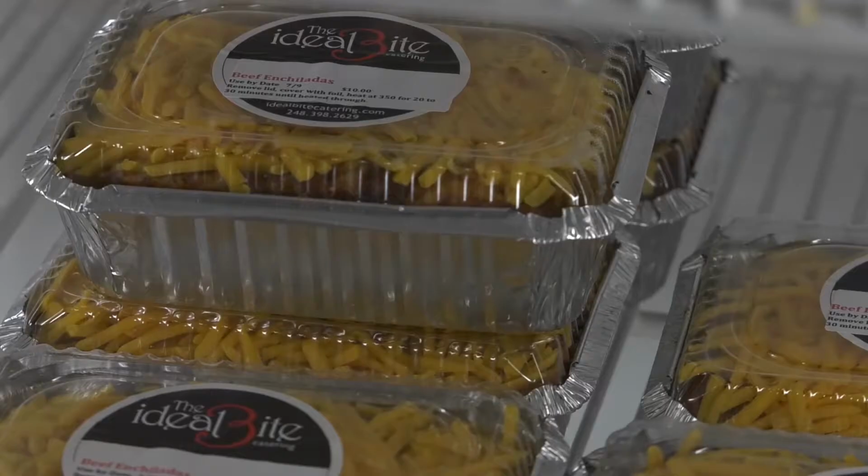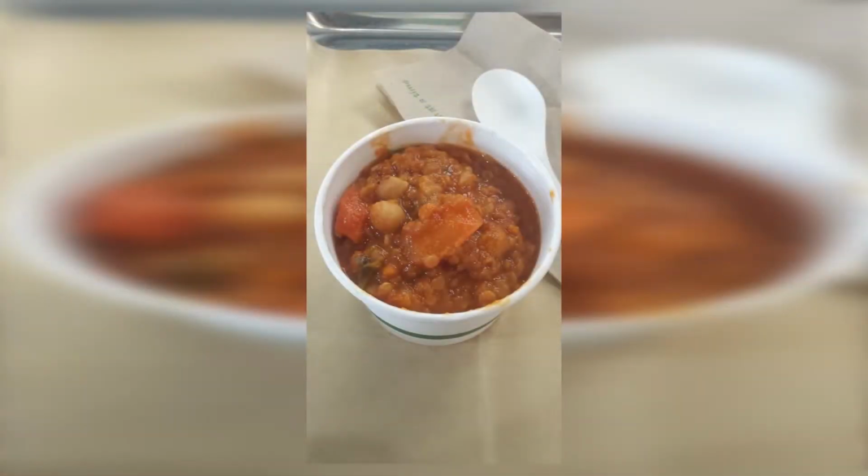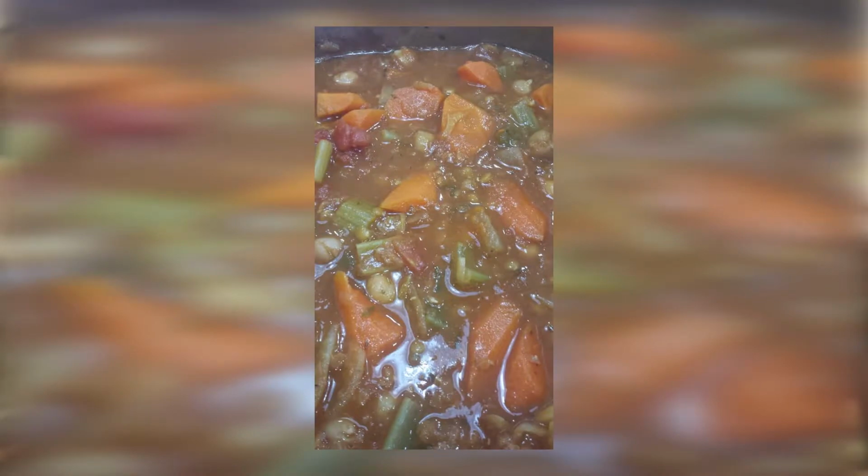If you drop in and check out our take and bake case, there's usually some good side items or salads. We try to always have a vegan soup on the menu. We have a fantastic lentil and chickpea soup that people have just flipped over. You'd never know it was vegan. It tastes like there's some savory stock in there, but it's 100% vegan.